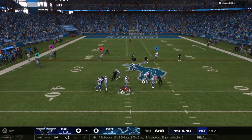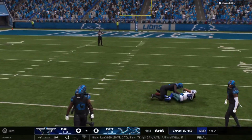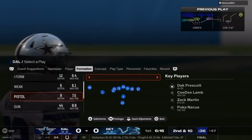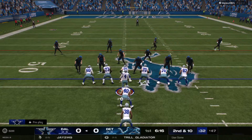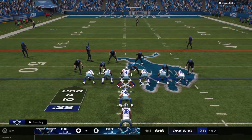Looking to throw. Prescott. And that is incomplete. Oh, the coverage a little too good there, and it's 2nd down. You talk about this Lions defense, and they've been excellent against the pass, the number 6 unit in the NFL. And I'm struggling a little bit trying to really categorize this crew.